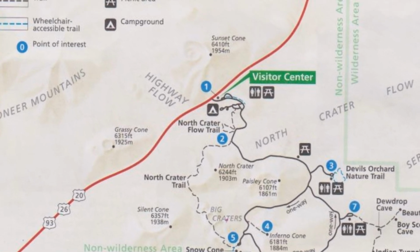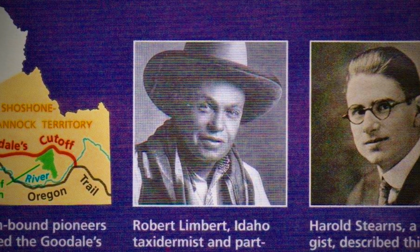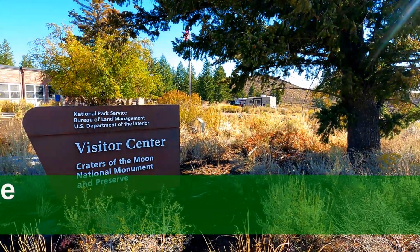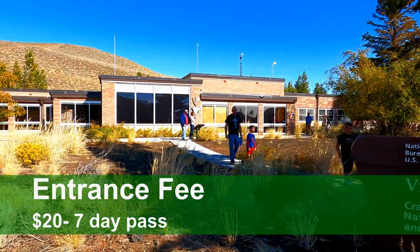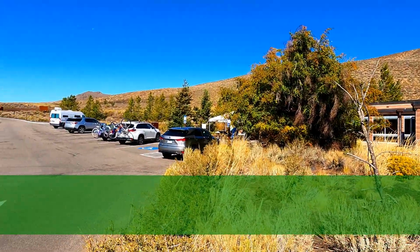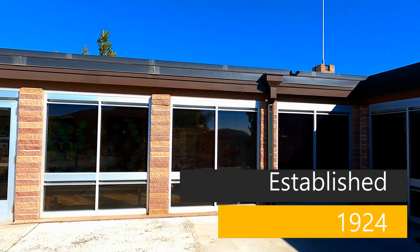The first stop we took was the Visitor Center. The Visitor Center was named after Robert Limbert. He was an Idaho taxidermist and part-time explorer. He hiked the length of the Great Rift in 1920. His work drew national attention to the fascinating volcanic formations, and in 1924, this park was established.